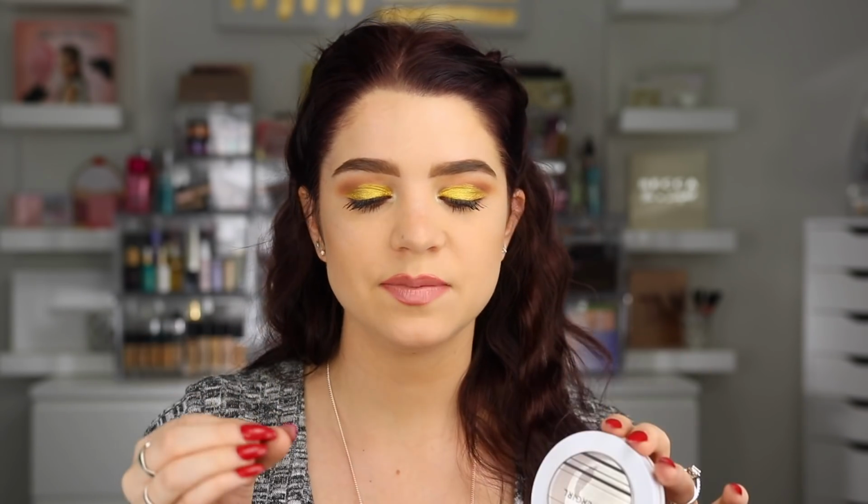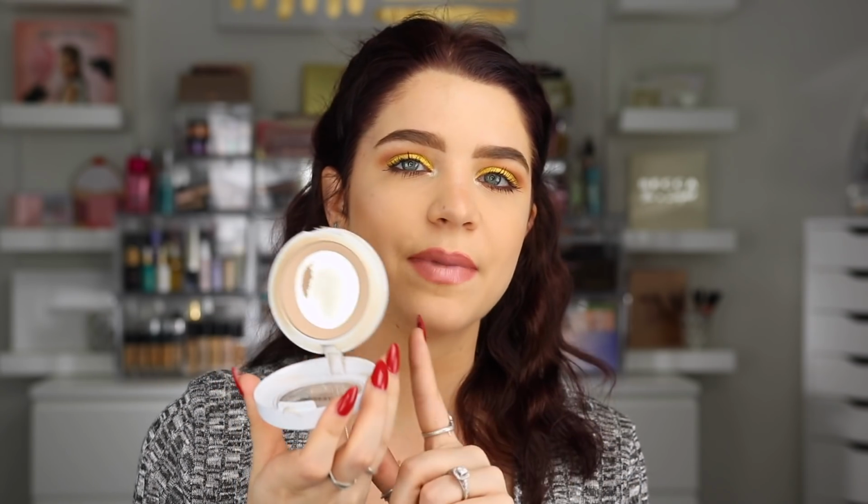I think it gives a really nice finish on your skin. It sets your makeup really nicely without looking cakey on the skin. I feel like it's just a very nice powder. It reminds me a lot of the Charlotte Tilbury powder that I have that is very expensive. I think it's really comparable to all of my high-end powders, so definitely recommend this one from CoverGirl if you haven't checked it out. The shade that I use is Classic Ivory.